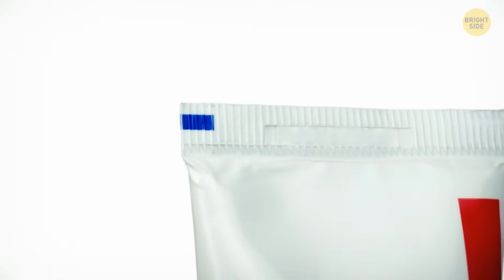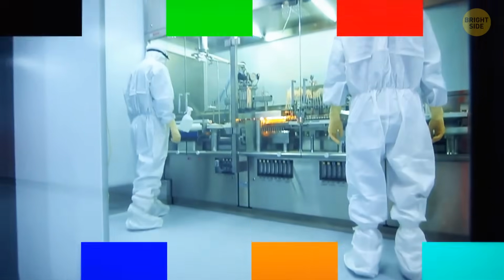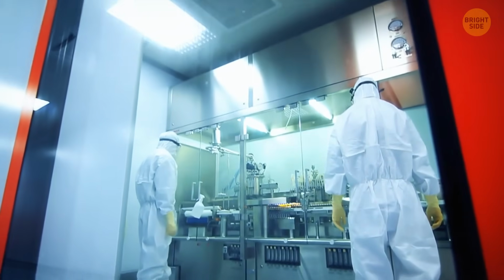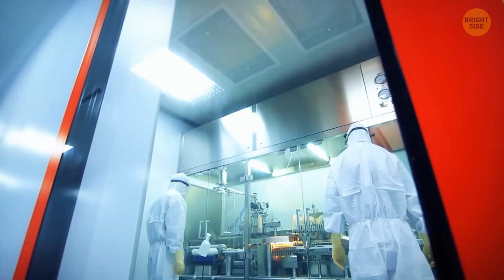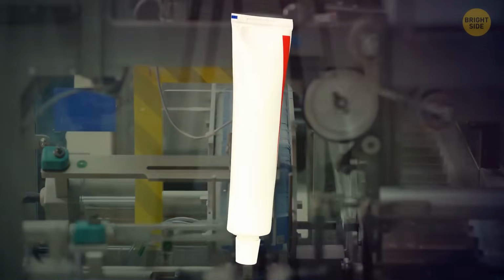Speaking of toothpaste, do you know those colors on the bottom of tubes? The colors don't mean anything in particular. They're there to help in the manufacturing by telling light sensors where the end of the tube is. Thanks to it, the machine can cut and seal the tube properly.